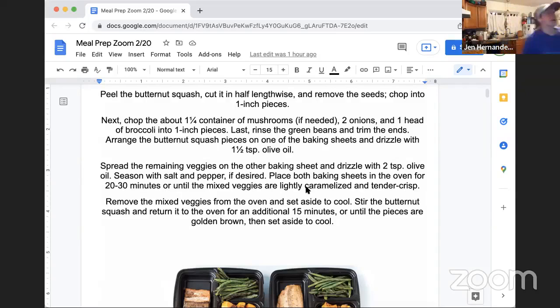So I'm going to grab my parchment paper and see what it says for you. It is great for baking, easy food release, and quick cleanup. It is a silicone treated parchment, oven safe to 450. Lift foods right off. No need for spray on this parchment paper. Okay, so yeah, you don't have to spray it.